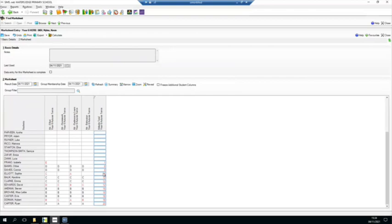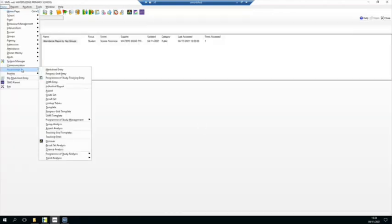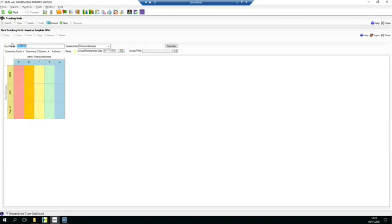So I'm bringing that data into Sims, which means I can then also report on that. So as a senior leader, rather than having a look at a mark sheet, I might want to go to something called a tracking grid. Let's look at my 6 R's tracking grid. Just going to populate this. So I've got my resourcefulness, and I should have all 6 of them. I've only put 3 in today.